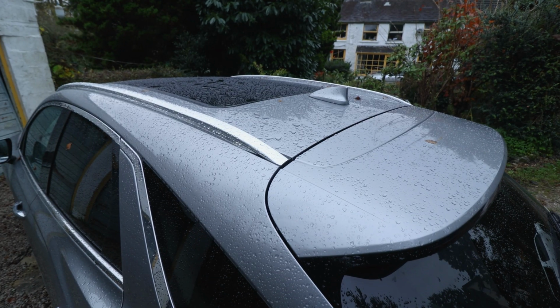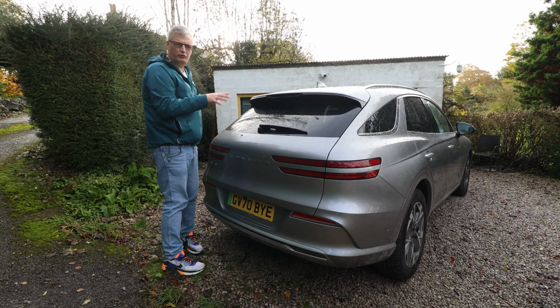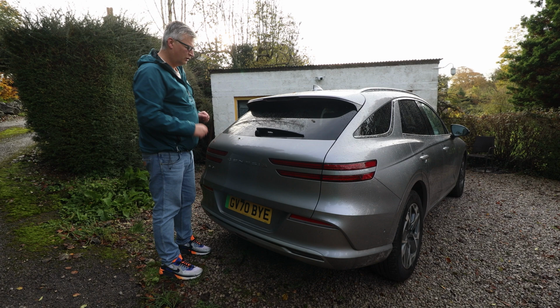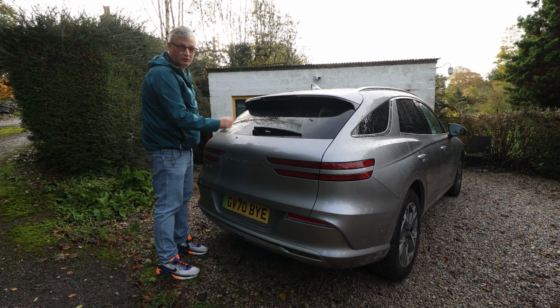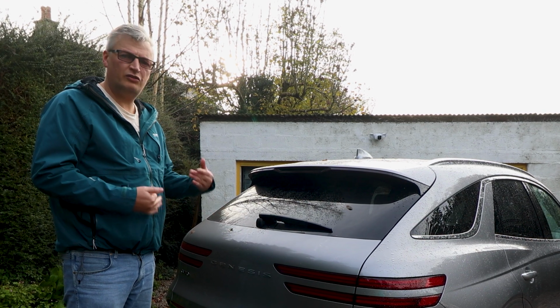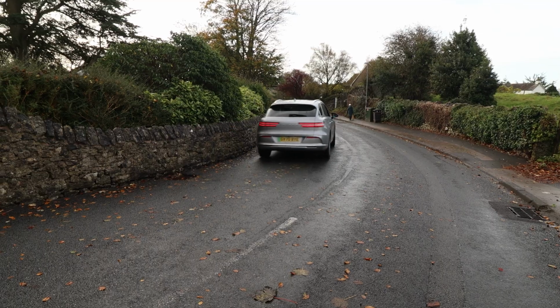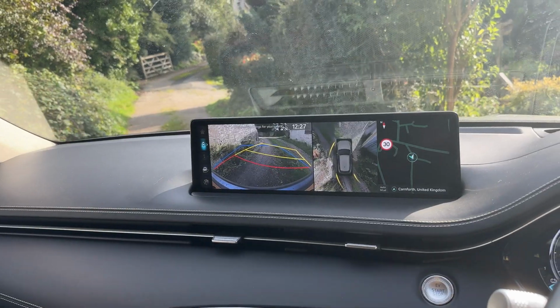Sporty rear spoiler and high level brake light. Now, if I was the designer, I would have tucked this under here just to give it a stealth look. But then you couldn't have the release here, which I think is a damn good thing. If it wasn't here, I'd have to stoop to open it. Slim down LED rear lights, parking sensors, cross traffic alert. I think it's got rear collision detection, and obviously a 360 camera.